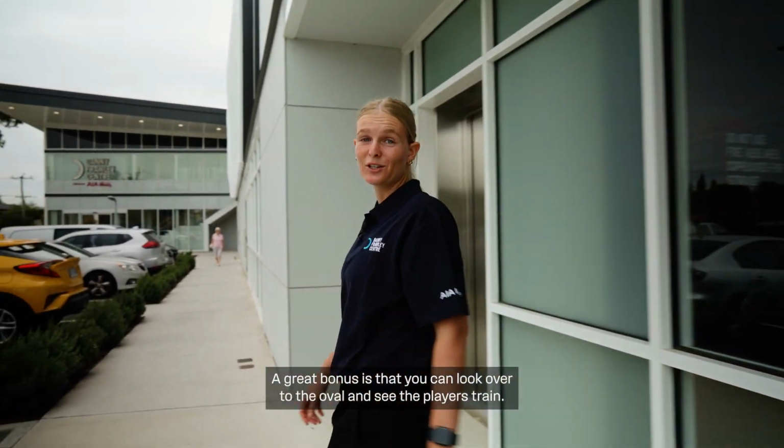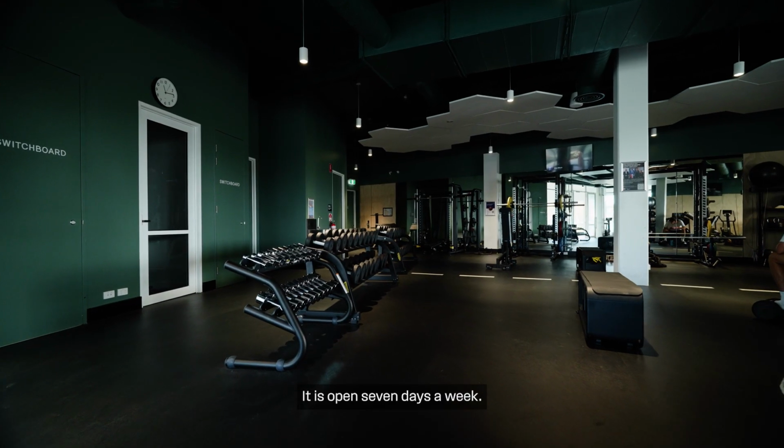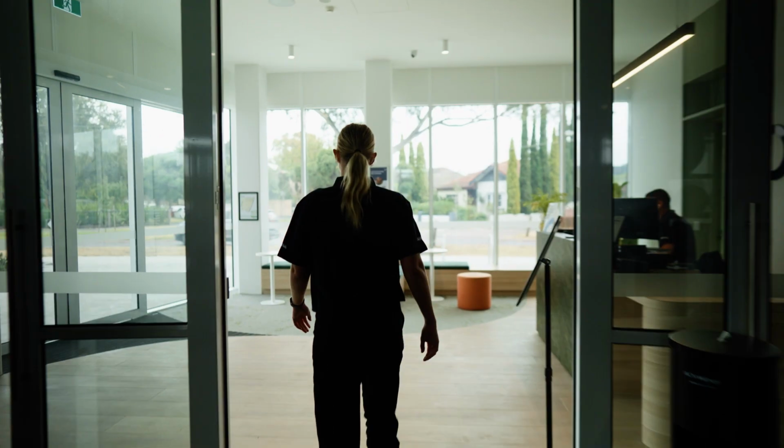A great bonus is that you can look over to the oval and see the players train. And here's our gym. It is open 7 days a week. There's lots of amazing equipment, and I personally recommend booking in a personal training session with our very own Grace Kelly.